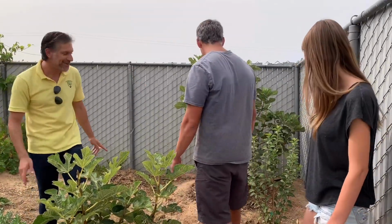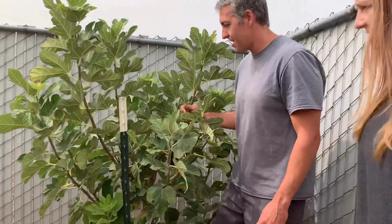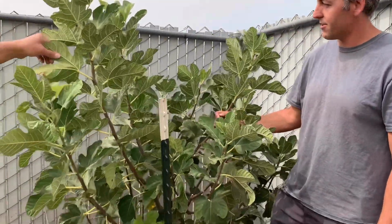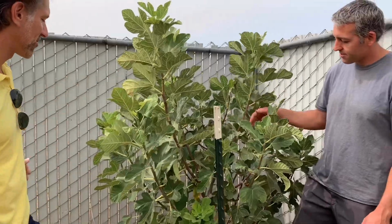And then there's another one. Yeah, there's a lot. Over here, this is a Porky's Honey Delight. It's like a cross between a Cadota and a Tiger Stripe as far as it tastes. Wonderful. It's a really good fig.